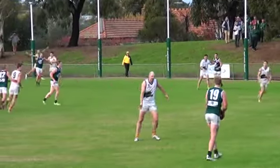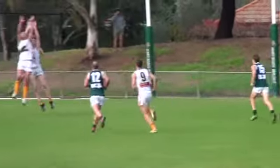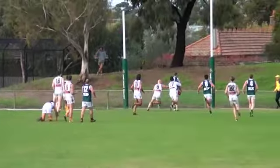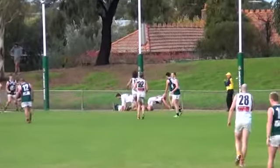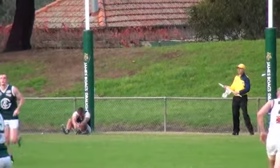The ball now back in the middle of the ground. Greensborough looking to clear here. Craker gave a handball off to Fowler. That's Matt Fowler with a high ball inside 50 in the direction of Jordan. McNeice got off the back, read it well, took the good mark. And he has to be composed here in the back half. No silly little mistakes here from Northcote Park. They don't need that. Good kick by McNeice.